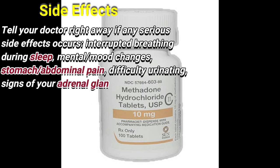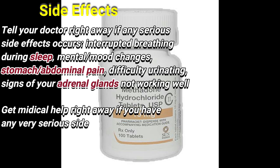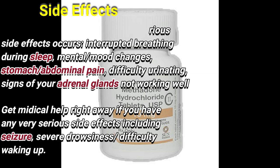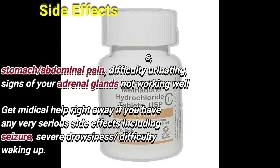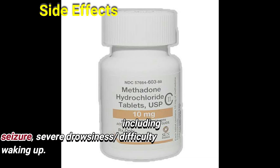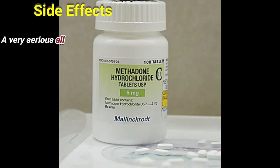Tell your doctor right away if any serious side effect occurs, including interrupted breathing during sleep, mental mood changes, stomach or abdominal pain, difficulty urinating, or signs of your adrenal glands not working well. Get medical help right away if you have very serious side effects including seizure, severe drowsiness, and difficulty waking up.